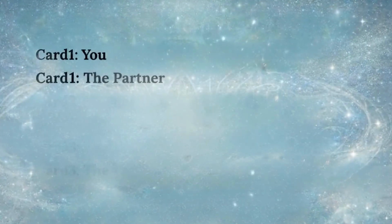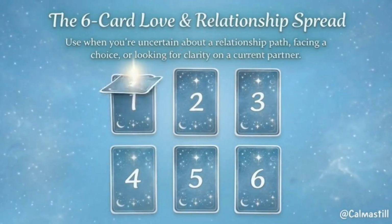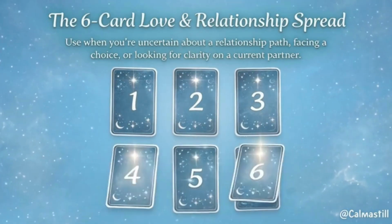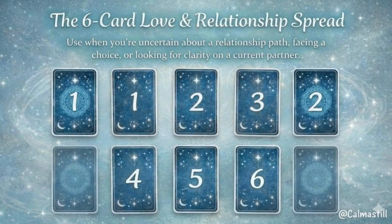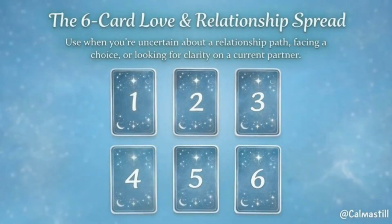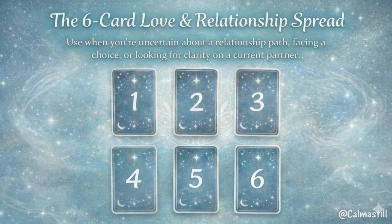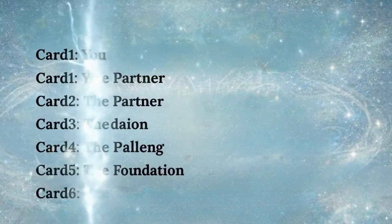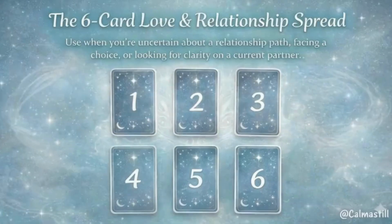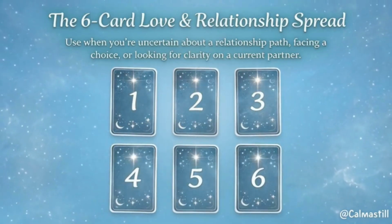Position 3, the foundation. This is the roots of the relationship. It looks at what brought you together, or the shared history that still influences you today. Position 4, the challenge. Every relationship has a hurdle. This card identifies the primary obstacle or the elephant in the room that needs your attention. Position 5, the hidden influence. This is the plot twist. It represents something you might not see yet, an external factor or a suppressed emotion that is affecting the dynamic.